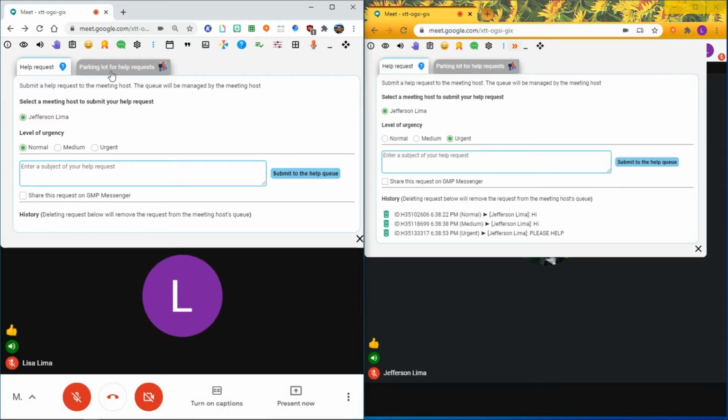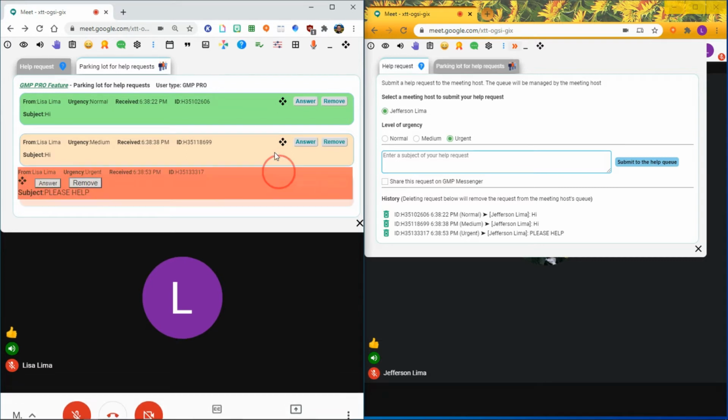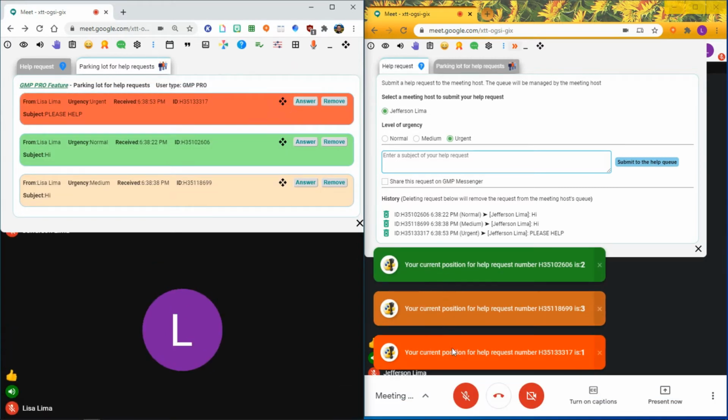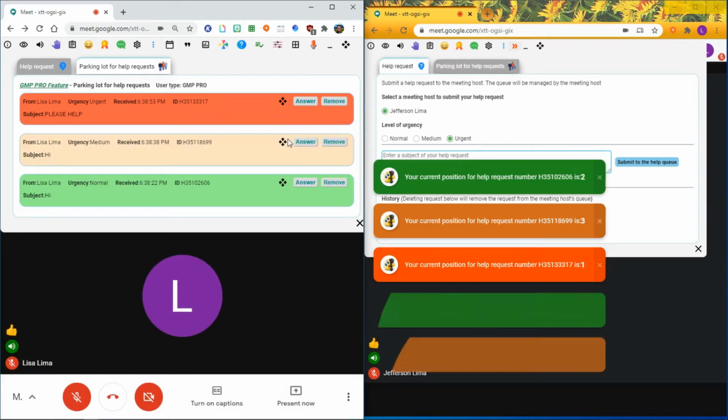the pro user would have a parking lot where they would actually see the different tasks, the different help requests. And the pro user can then prioritize based on urgency or who's asking for help and for what, and actually drag that priority up if necessary. But this would notify all the other users that their position has changed in line. Now, this person got 3 notifications because they sent all 3 help requests, but only the person that has that help request will receive that notification when the line is changed. So here it is again, changing that.